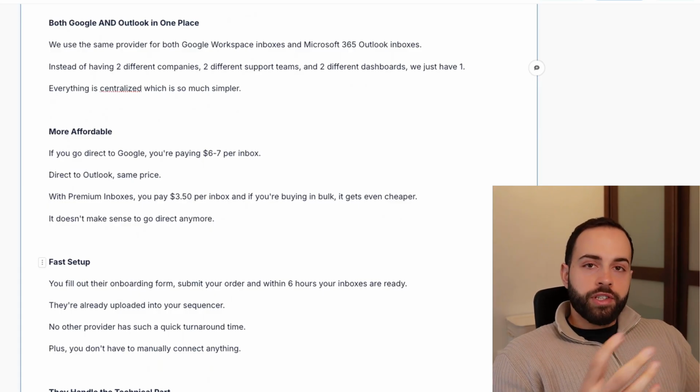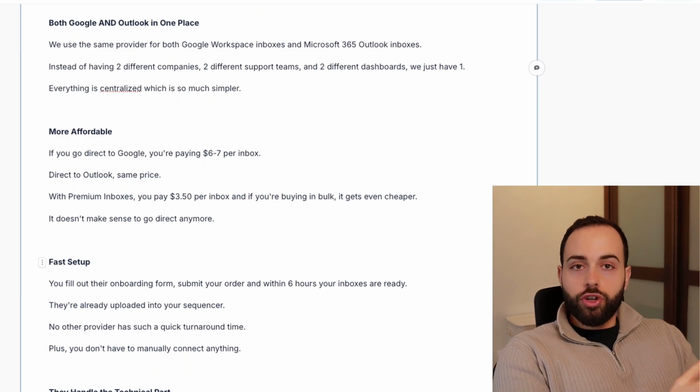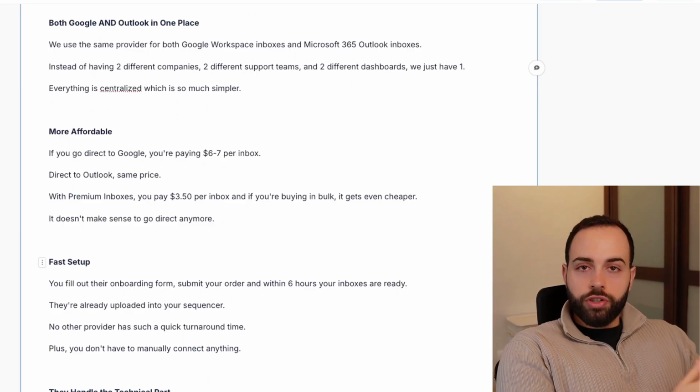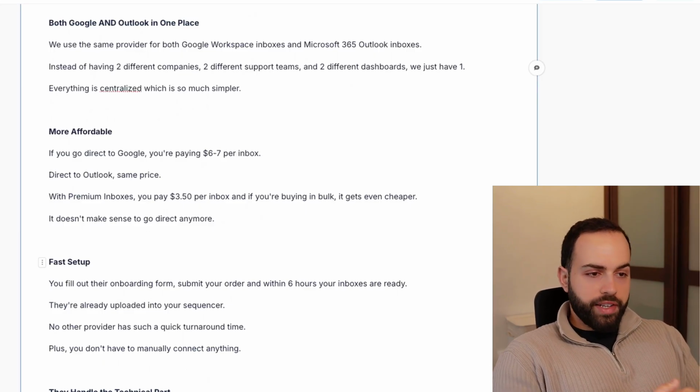Now, if you've ever set up inboxes before and you've done this directly through Microsoft or Google, you know how long it takes to set up even just 2 inboxes. It could take you 15, 20 minutes to set up 2 inboxes. So the fact that you can set up 200, 300 inboxes and get them all set up for you within 6 hours, it's extremely valuable.